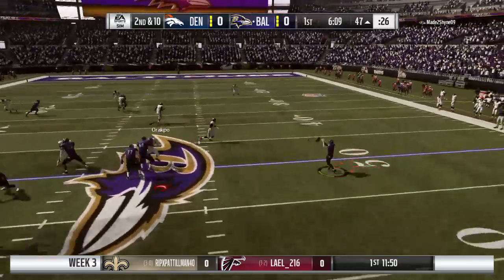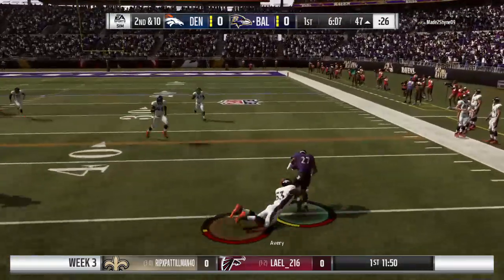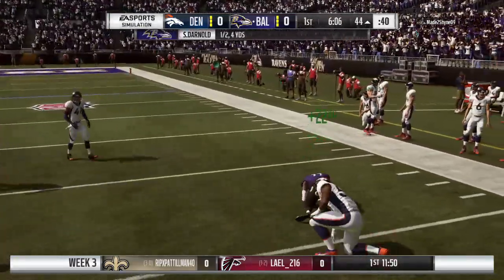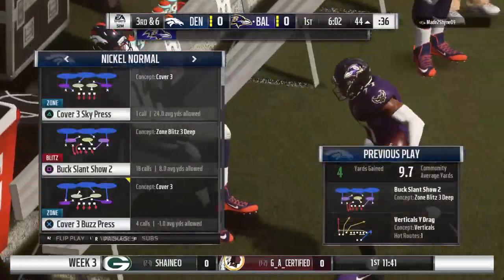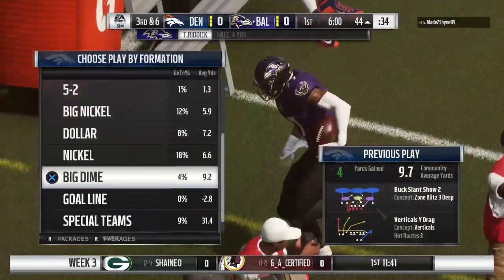Out of the shotgun, here's Darnold. He hits Riddick underneath. And he'll be taken down at the 44-yard line. It'll be a gain of 4, and that's going to lead to a 3rd down.